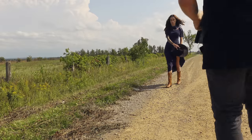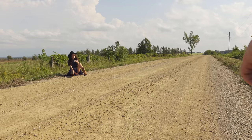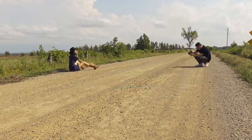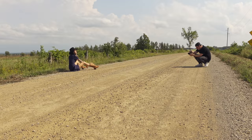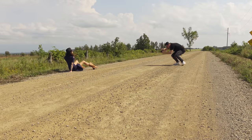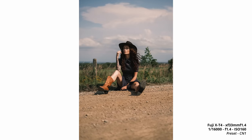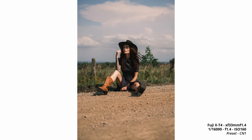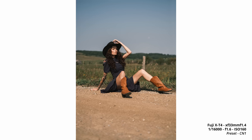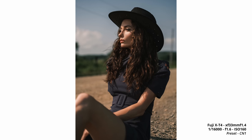All right, you can sit on this old bag, something like that. Just sitting in my dirt road. Can we face actually into the sun? Yep. Love that. Can we do one arm back? Is that possible? That's amazing. Love it. Shoot on the shadow side. Yeah.